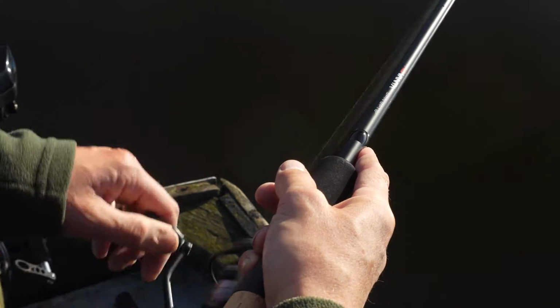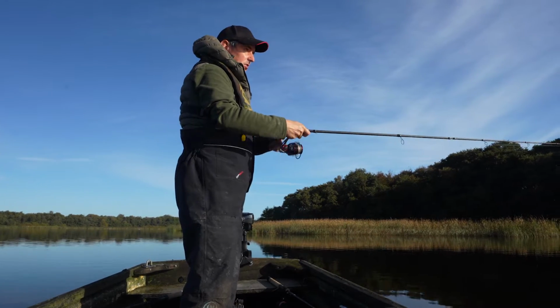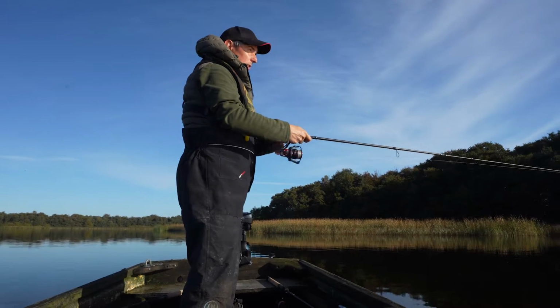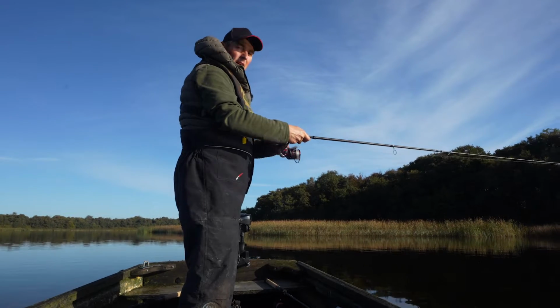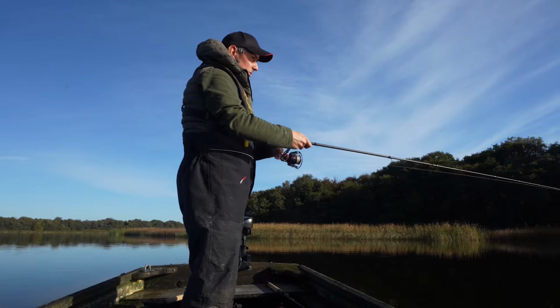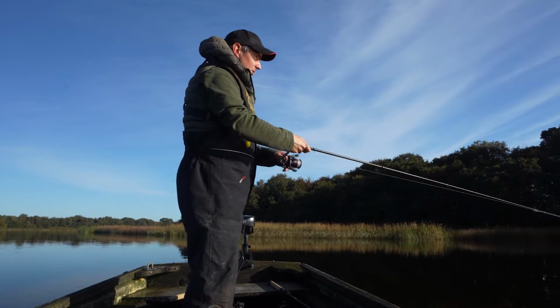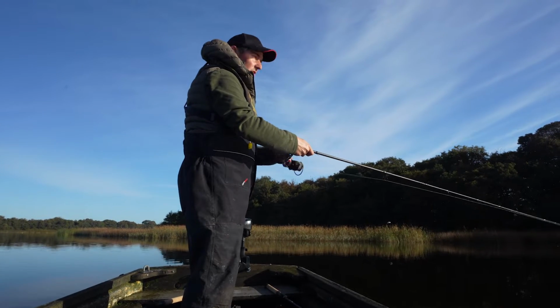So the beauty of lure fishing, and when it comes to location as well, is you can cover a lot of water in a day. Whether you're fishing from a boat like I am today, or whether you're bank fishing, the importance is to keep on the move until you find some fish. Don't stay in one area too long if you're not getting any bites. Usually if you put the lure near a pike and he's on the feed, he'll have it in the first couple of casts.